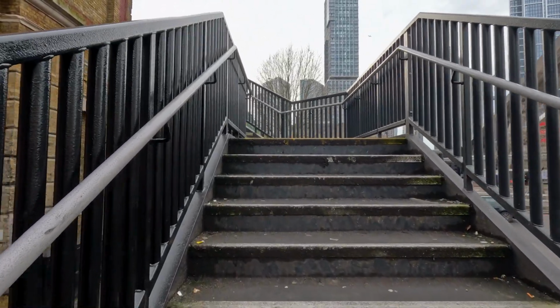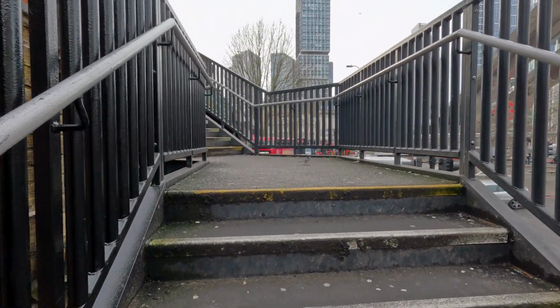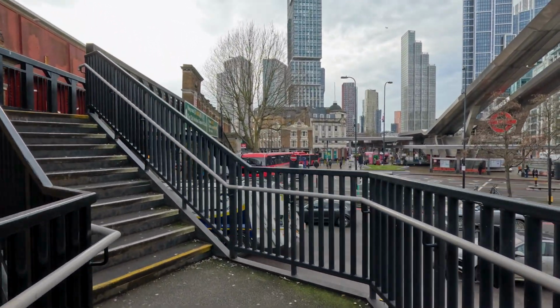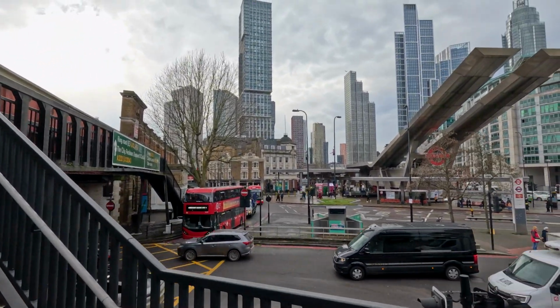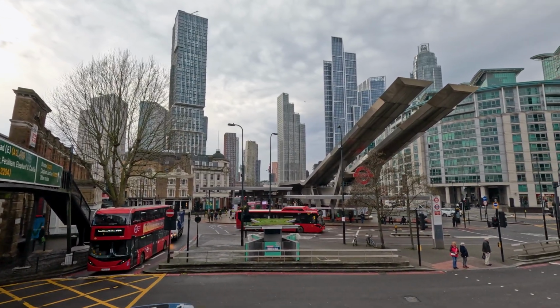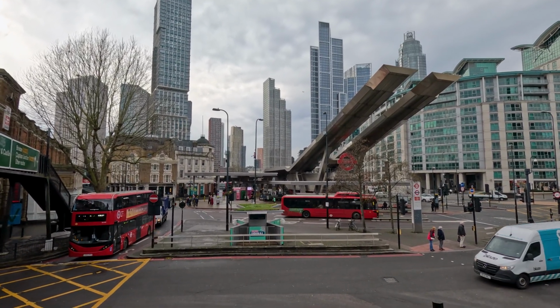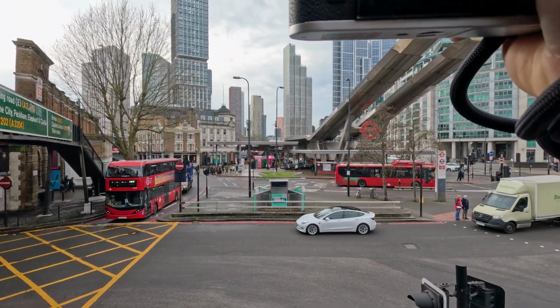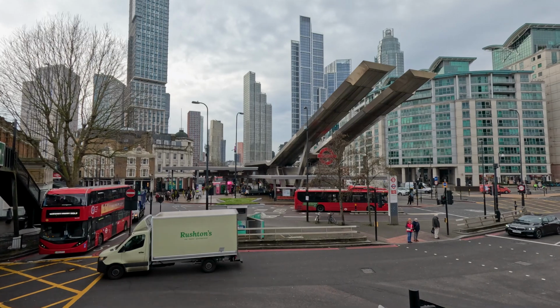Vauxhall going up. Morning, birdie. This is when you like those moody skies.